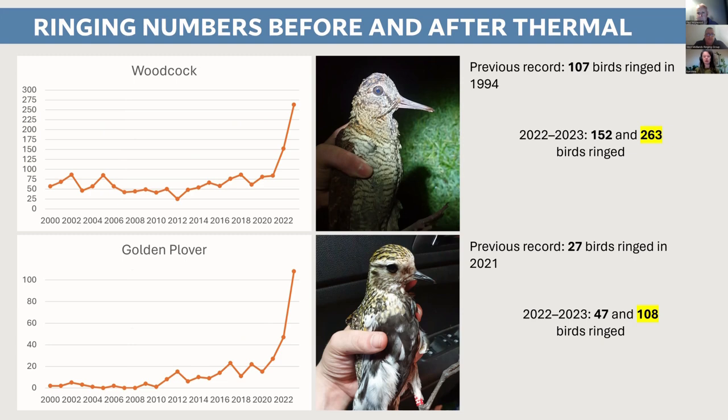Regarding woodcock, most of the increase is from the adult birds, but for the golden plover, it's also from the increased number of chicks ringed. I know that the thermal numbers are still nothing compared to UK numbers with these 2 species, but nevertheless, they show that thermal had a huge impact, and mostly it was the effort of me and Laura, and maybe a few other ringers.